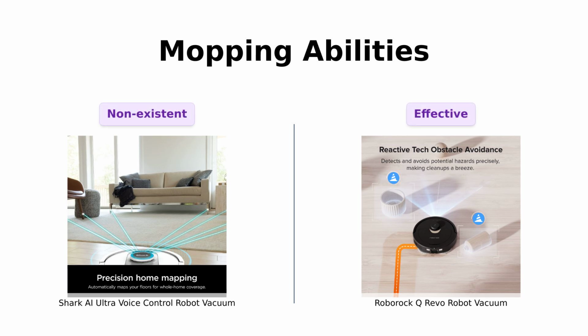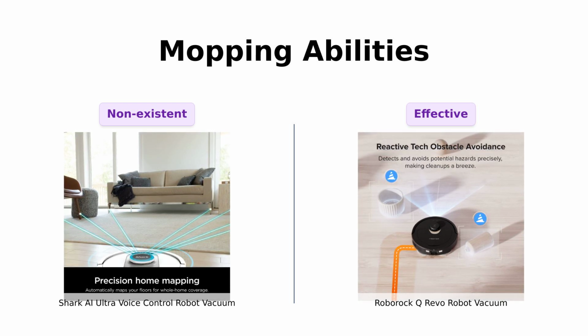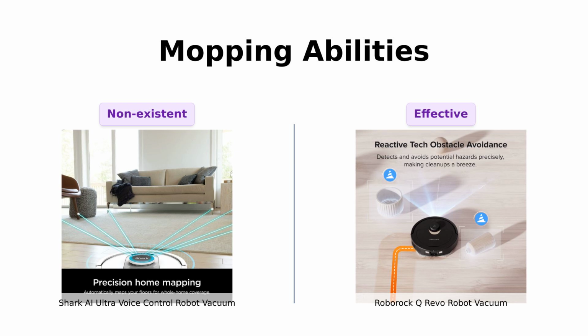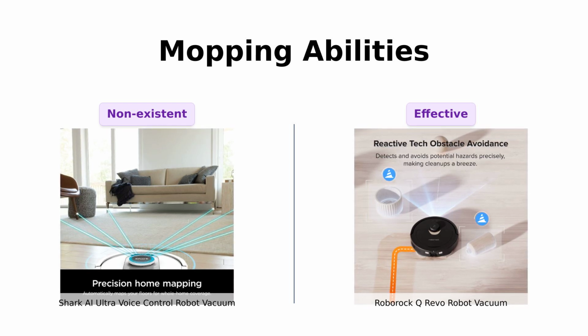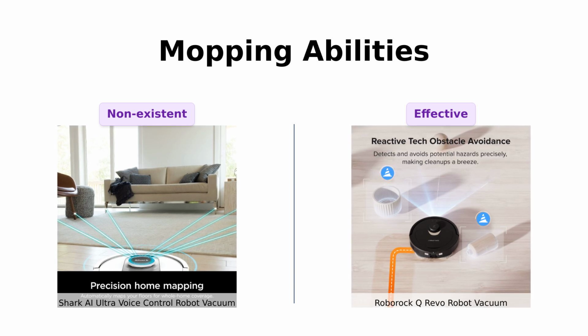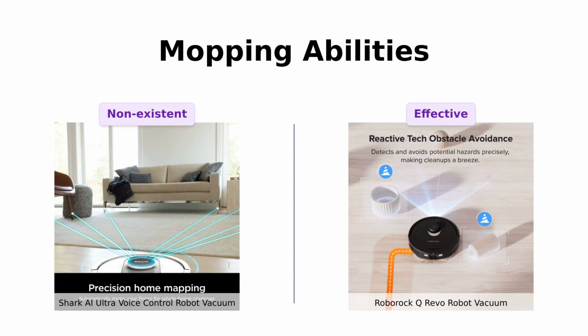And now, the mopping game. Sharky's like, what's mopping? But Rocky's got dual spinning mops that spin at 200 RPM. It's like a dance party for your floors. Plus, Rocky lifts its mops when it hits carpets, so it's not dragging a wet mop over your shag rug like a toddler with a popsicle. Reviewers appreciate Rocky's effective mopping and its ability to handle different floor types seamlessly.